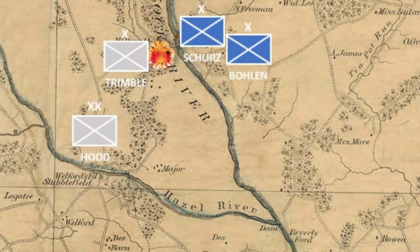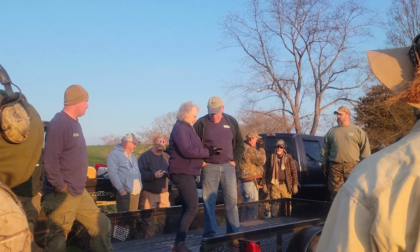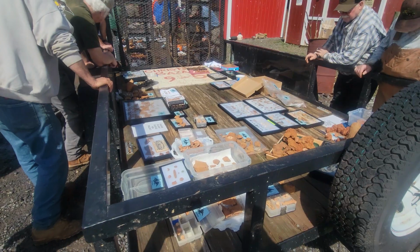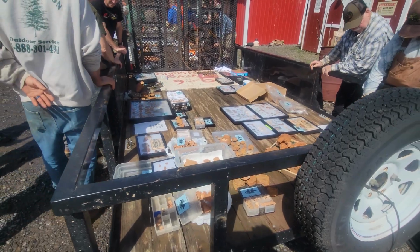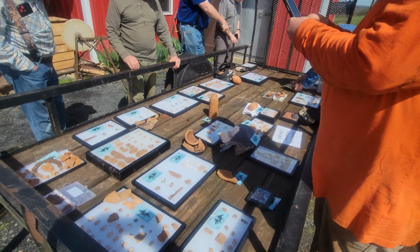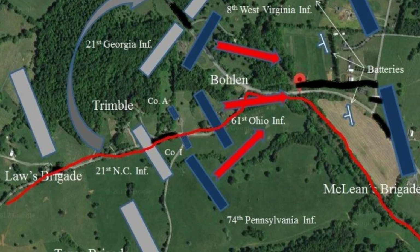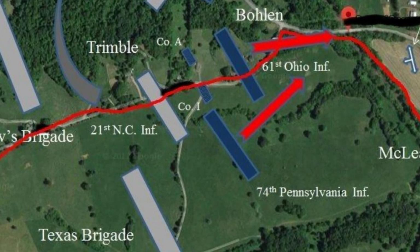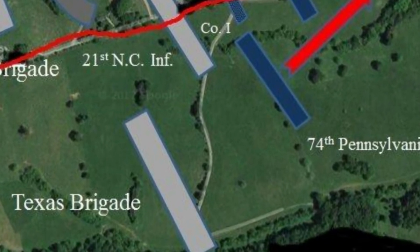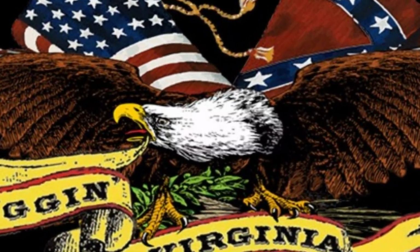I'm here today on an invitational metal detecting hunt for Diggin in Virginia, organized by John and Rose Kendrick. The organization is dedicated to the recovery and documentation of historical artifacts of the Civil War. The farm we're hunting consists of 700 acres, and a large portion of the battle took place on the farm. During this hunt, our goal is to find the location of the Confederate troops and hopefully find some of the artifacts lost during the battle. This is Diggin in Virginia 54.